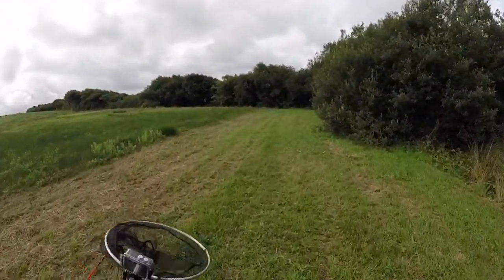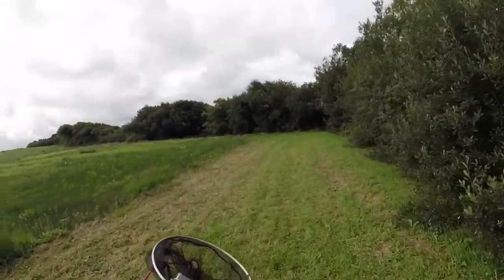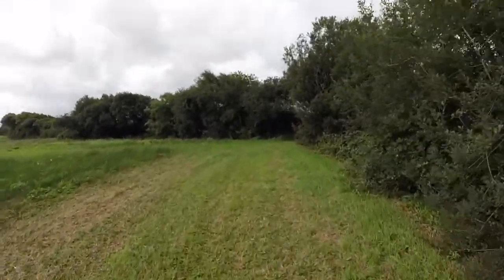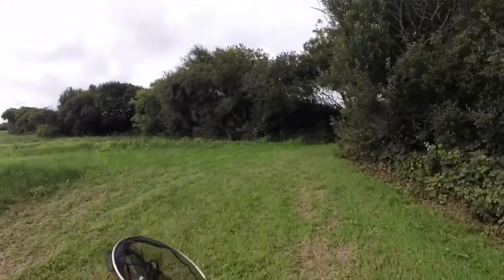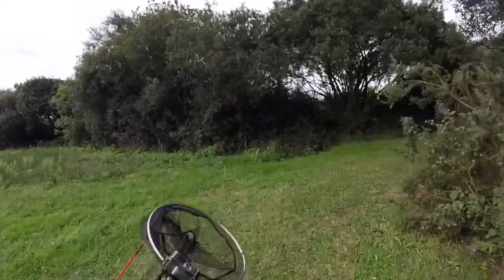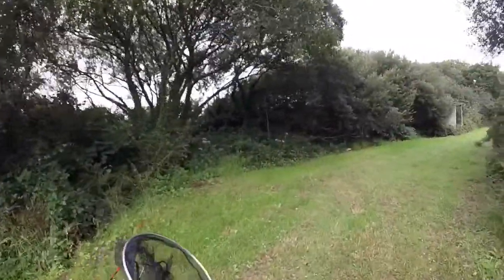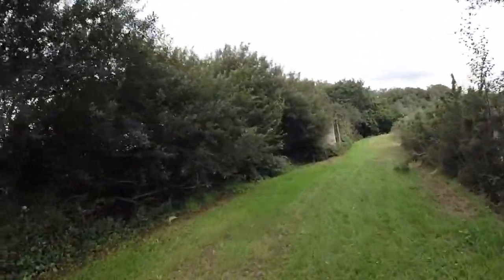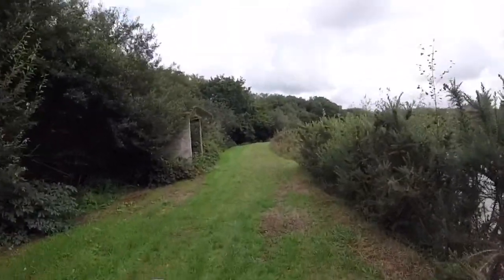So I always tend to check out the back here, back end of the lake. It's generally a really good swim. Should be a bit more protected from the wind here as well. Lots of fry down in this corner.